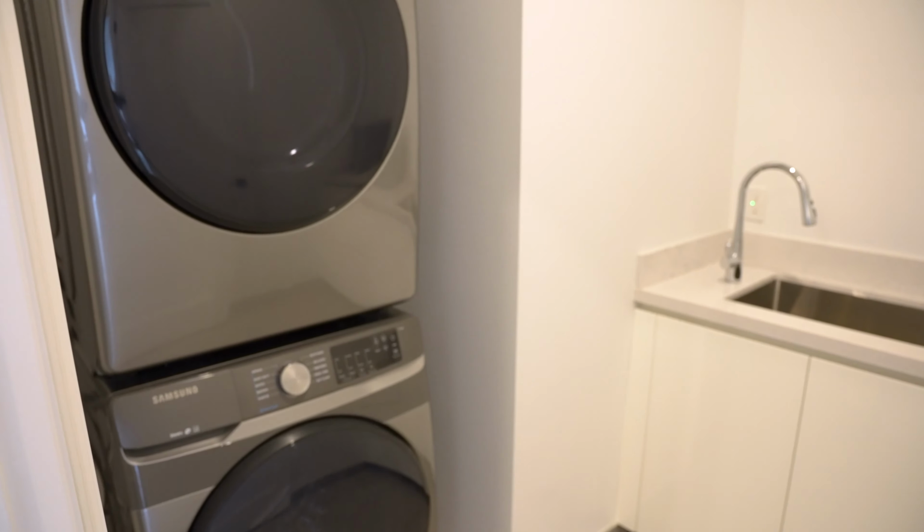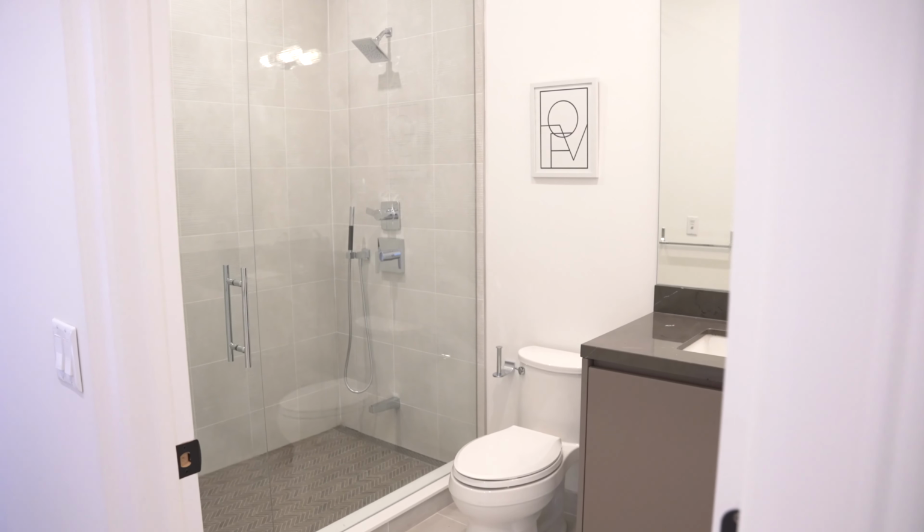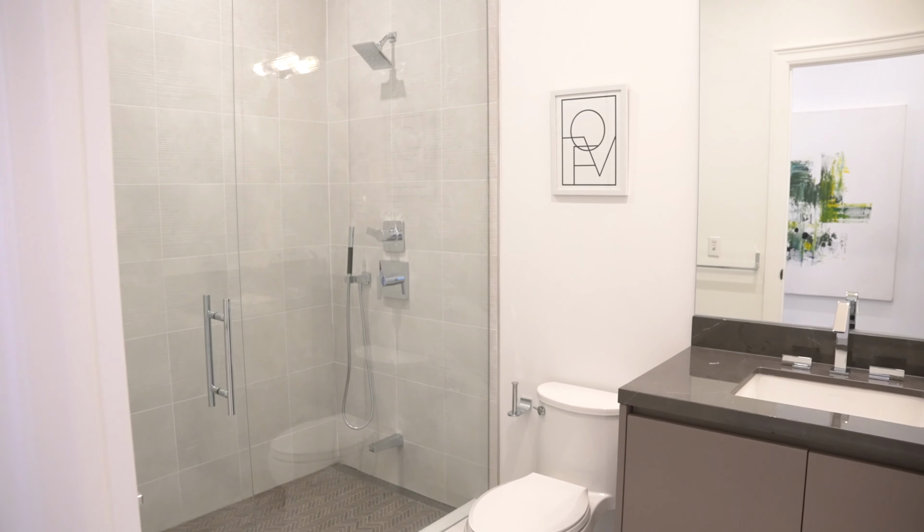Both of these guest suites are gonna face out onto their own balcony that is connected in the middle. The second is a little bit larger, but both are generously sized. Again, we can see that custom cabinetry that we saw at the main entryway there. Just across from those guest suites, we have a guest bath, which is again finished with some very nice materials. And now we'll take a look at the primary suite.